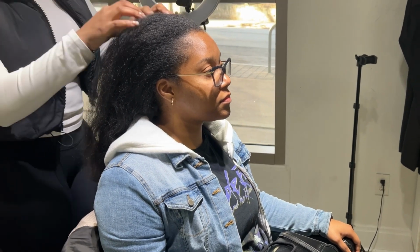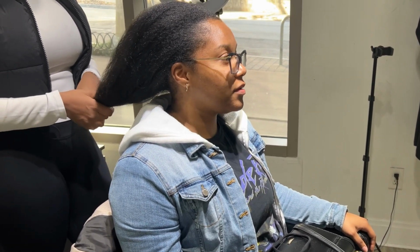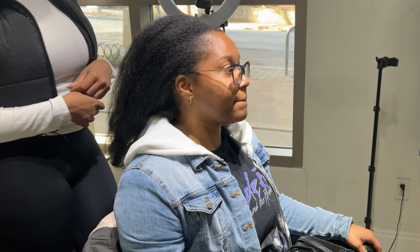Oh, this is one thing I want to talk to you about as far as the texture. So you said you wanted a straight natural look, so that means you want to be silk pressed and kind of heat train your hair? Yeah. So the only thing with that is if you wear your hair in its curly state, pressing your hair out a lot can damage your curl pattern.